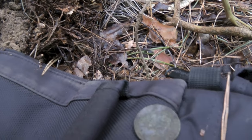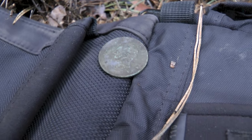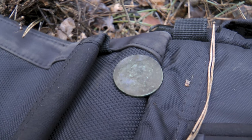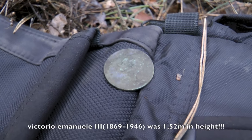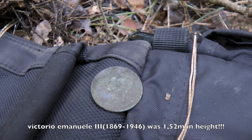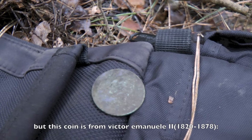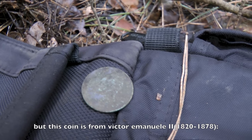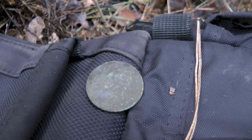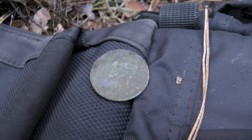It's the king of Italy, who was only, I read something about him, he was only 1.56 meters high. That would be 4 foot and something. He was a midget. Always bad to have a midget as your boss, as we all know. All right, this is a nice coin. Moving on.